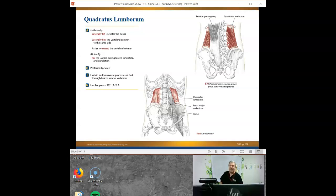If I were to tape it off, by the way, it goes from the posterior crest of the ilium, which is just the back of your hip, to the transverse processes of L1 through L4, and the last rib. And so it looks a lot like this. Can you guys see that? Good. All right. That's the quadratus lumborum.